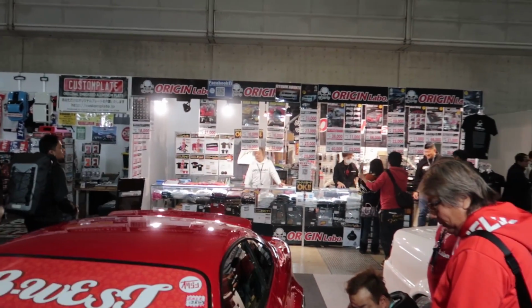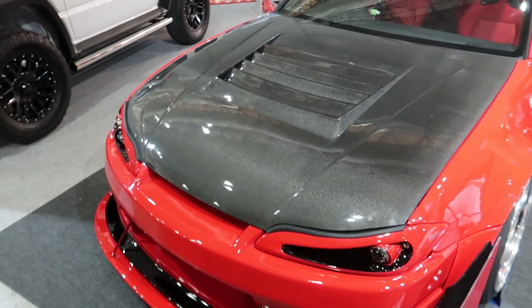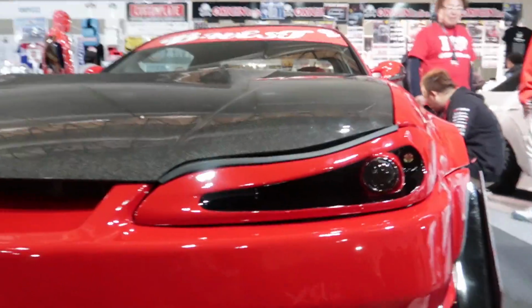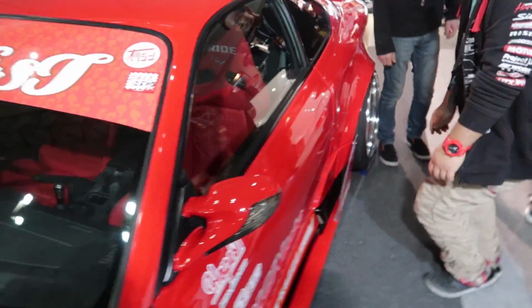Alright, so we walked a little bit further up to the Origin booth and we found Naoki. And we're just having a good little squiz at this S15 and admiring the body, the aero. It's very cool. I really do like these lights. This is very good, especially if you got a turbo chilling in there and you need to get some cold air in. Very cool design.